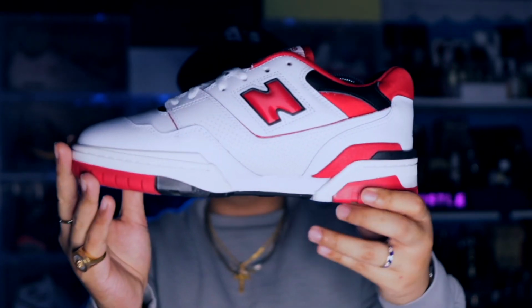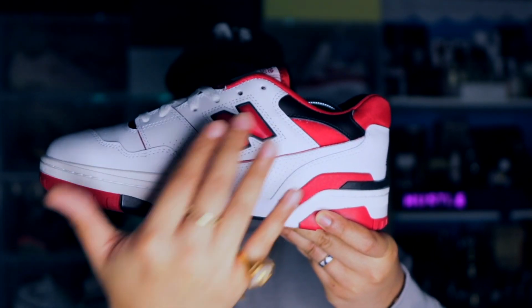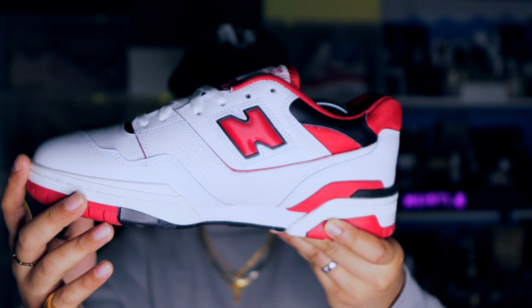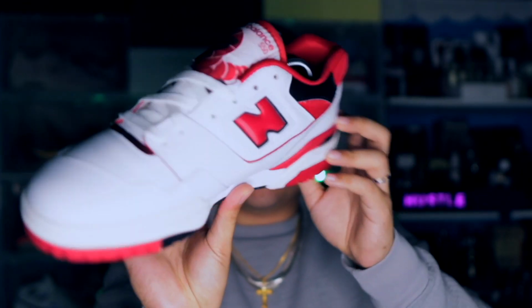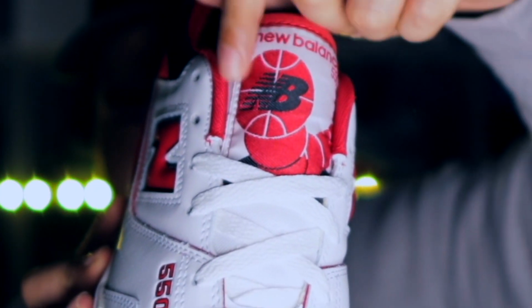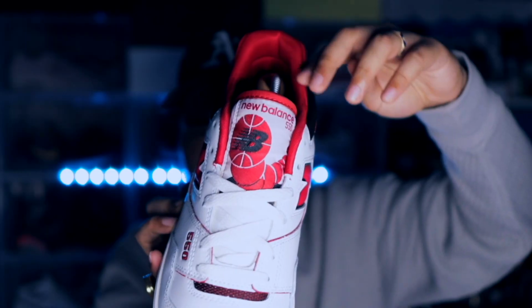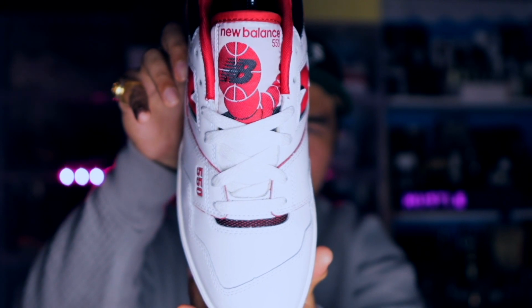As we move along to the inner side of the side panel, same exact thing. You have the N logo, layerings and linings of the leather, small perforations here as well. As we move along to the tongue, you have that stitched patch here with the New Balance basketball having that domino effect here in red outer linings here on the tongue, and we have that basic white flat laces.